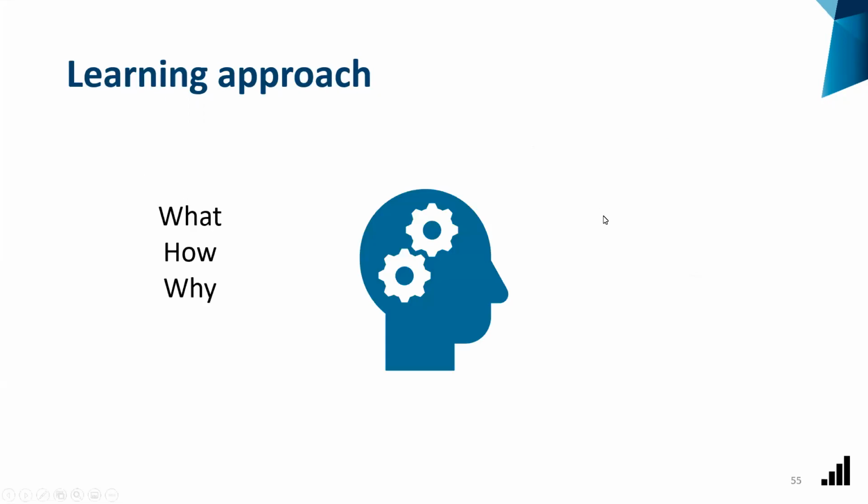And the learning approach. This is a really important one with this. So it's the what, the how, and the why. We do not want you just to look at the what and the how. It's really important that these persons understand the why, because they have to explain it to the general public. So I'm going to run another poll now, just to give you a demonstration of what we mean by that.